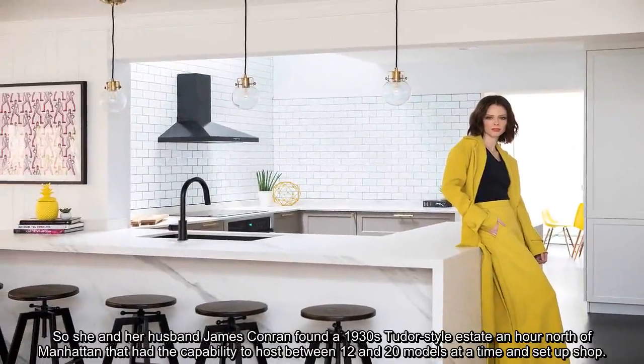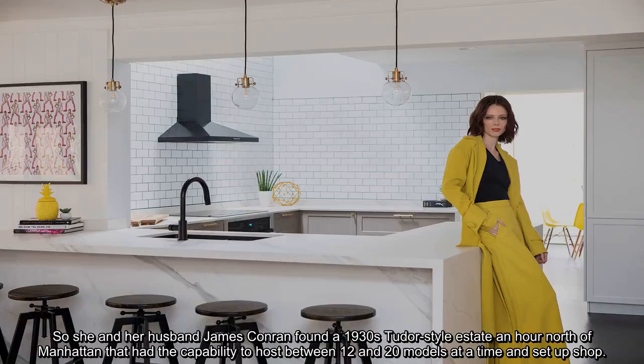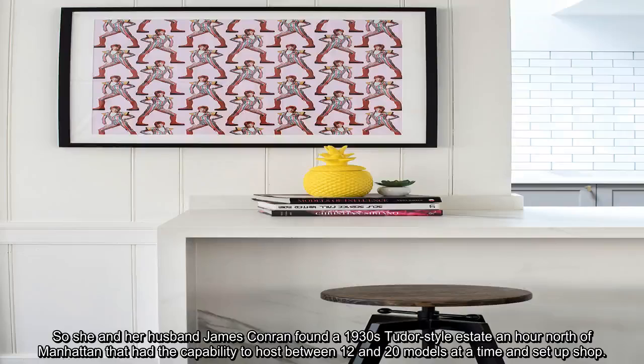So she and her husband James Conran found a 1930s Tudor-style estate an hour north of Manhattan that had the capability to host between 12 and 20 models at a time and set up shop.